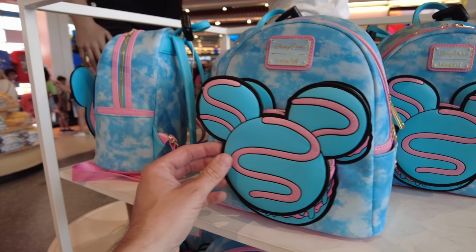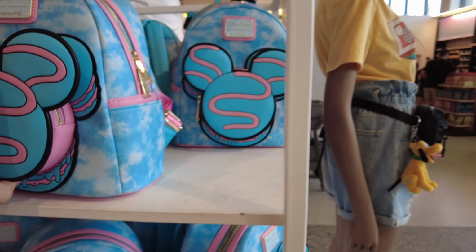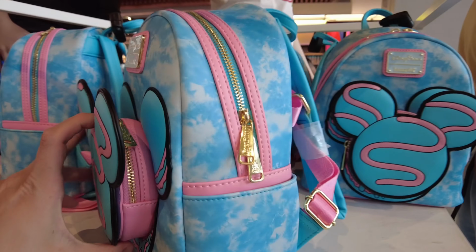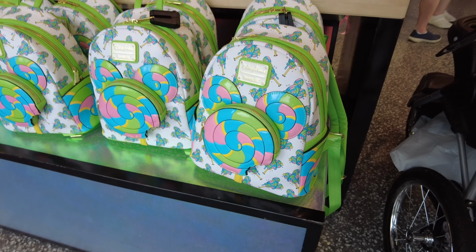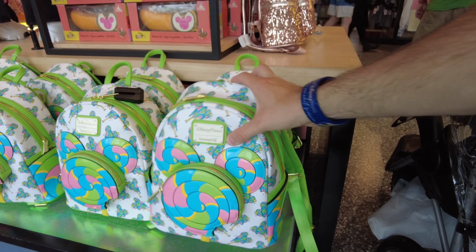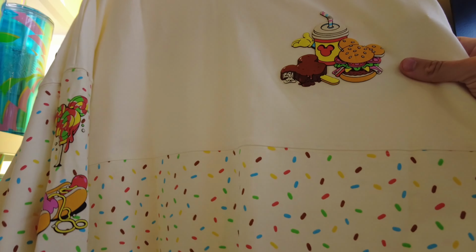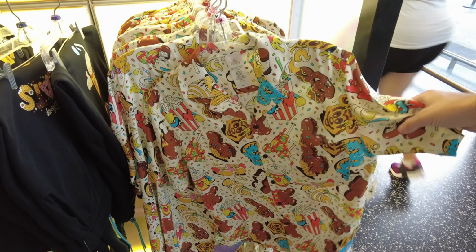Disney also has been coming out with so many snack themed gifts, and this is another one. It's like a little, I guess, cookie or macaroon. I'm not sure exactly what it is. It's such a cool little bag if your colors are blue and pink. More Disney snack Loungeflies. This one is a lollipop, and again, this is at the Creations store, and they have the Spirit jersey with Disney snacks on them, and they have this really cool short sleeve button down.